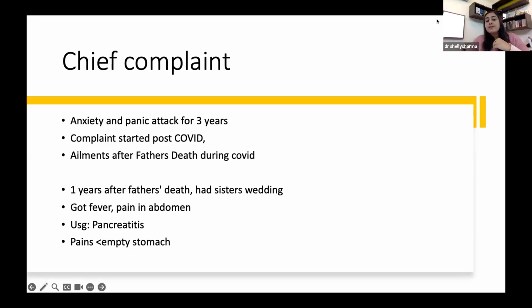But he could witness his father's prognosis. He could witness how his father went from breathlessness to ventilator, and how his father gave away his life. And he was helpless. He couldn't do anything in that situation. So complaints started after the death of his father during COVID. The whole thing happened over 10 to 15 days. Now his father died.